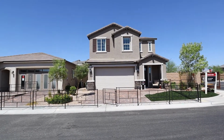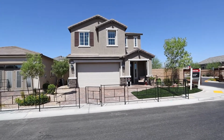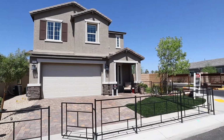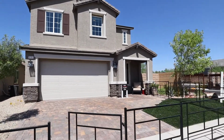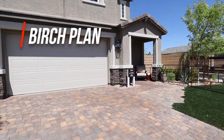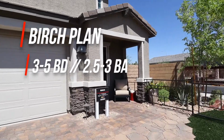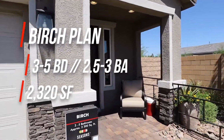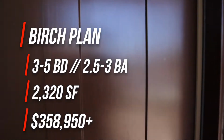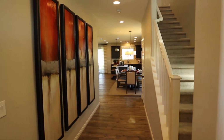Today we are out at Chelsea Creek. This is a new community in Southwest Las Vegas near Buffalo and Blue Diamond. There are a total of 6 plans here at Chelsea Creek, and today we'll be taking a look at the Birch Plan. This one is 3 to 5 bedrooms, 2.5 to 3 baths, 2,320 square feet, and starting at $358,950. So let's come on in and take a look.